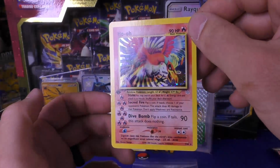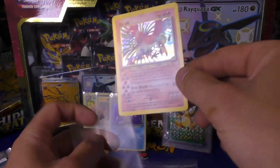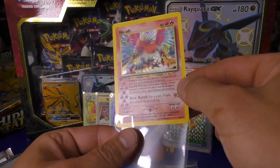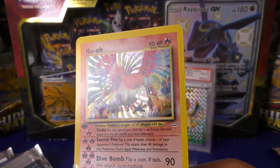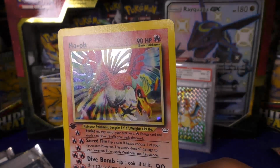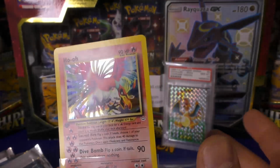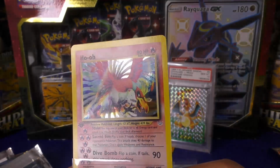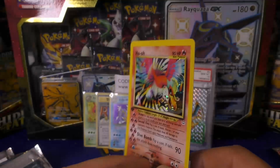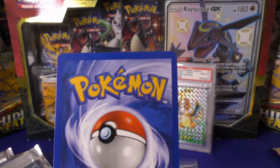Oh, you got the Ho-Oh. Oh, that is a pull right there. Wow. Could you be any more perfectly centered? Dang, look at that. That holo foil. It's not a holo bleed. They're really tough to find. But man, it's beautiful. Man, look how clean those edges are.